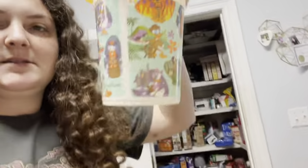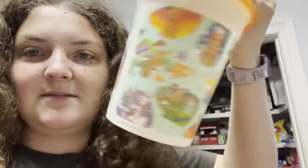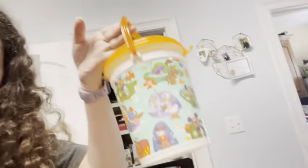And then I have a popcorn bucket, which I am giving to my grandmother today when I see her. This is a super cute one. So, I hope that I covered everything. This cup as well I'm giving my mom.